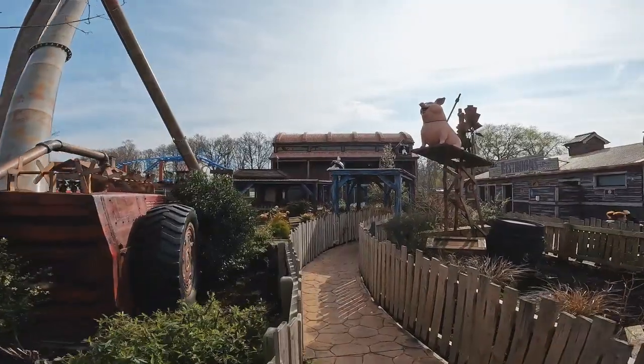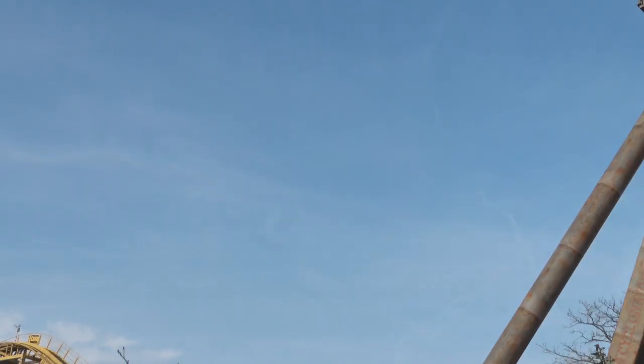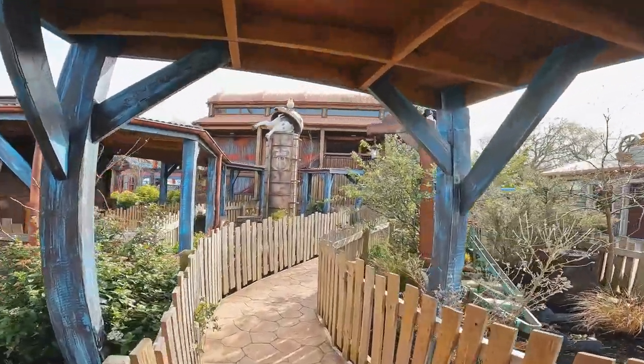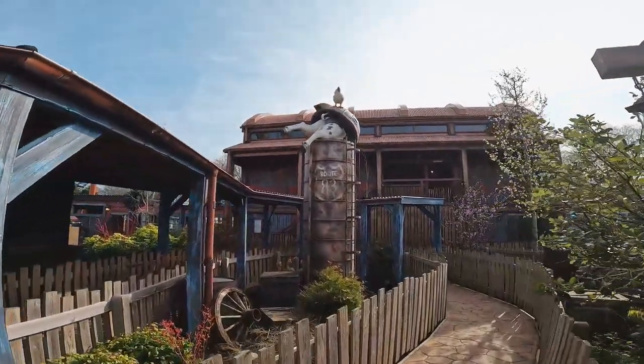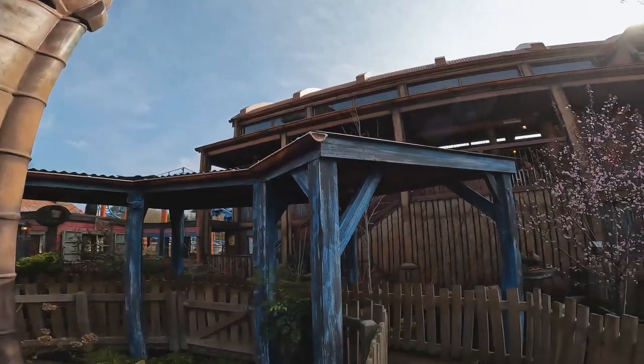So next up I'm doing Cyclonator, which is a Zamperla pendulum swing. This is really forceful and one of the best flat rides in the country, so I'm really looking forward to getting back on this. Unfortunately, things didn't work out so well for this cow. He's been there about 4 years now. Bad times.